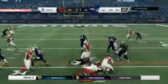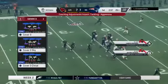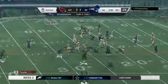Now a handoff here to his running back. And he's stopped after a gain of 1. Not enough. Still a yard to go on 3rd down.